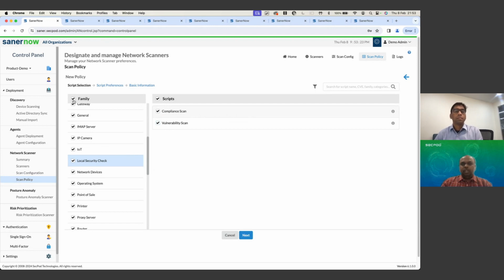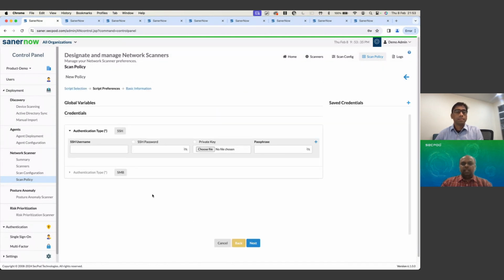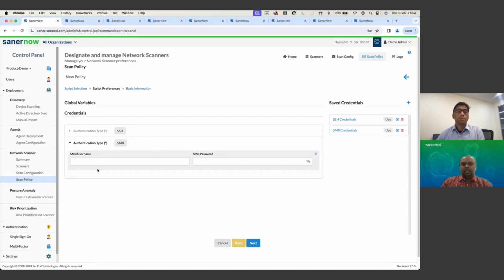If you want to do only the local scan, you can unselect everything and just select the vulnerability and compliance scan. Once you select this, the next step is to provide the credentials. We support both SMB and SSH credentials depending on the target. For most Linux, Mac, and all Unix platforms, you can use an SSH credential. You can provide the username and password, or you can provide the key. If you created a passphrase for the private key, you can provide that as well. If you have Windows targets, you can provide the SMB credential, either a local user or a domain user. We support both of them. You can create those credentials here using this option.